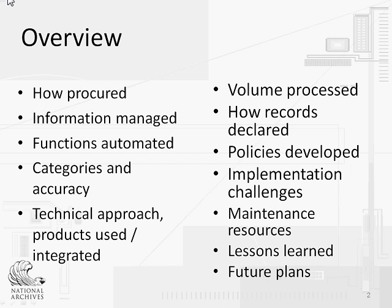The overview is pretty much what I've been asked to present. I've kind of reorganized some of the points to flow better with the presentation. You can read the bullet points. I don't think I need to articulate them. But hopefully it'll get through and tell you a full story of what we did here at NARA, and hopefully you will be able to use some of this information if you plan to do this yourself.